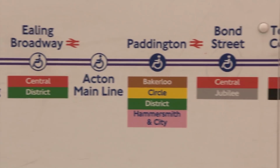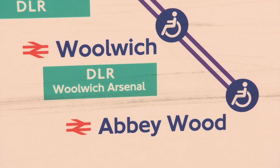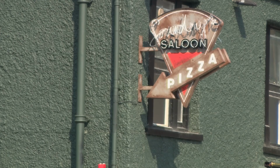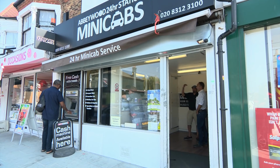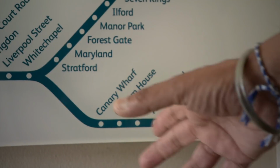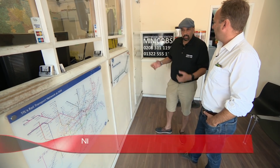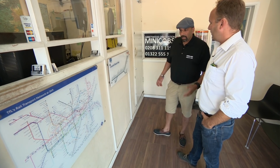Businesses along the line have been telling us they're losing out financially because of the delays. Here in Abbey Wood at the end of the line, this minicab company invested £35,000 on new equipment and employed new drivers. We wanted to show our customers that, you know what, we're ready for it. That's why we got the system in, we've got all this in place. However, everything's just come, someone's put the handbrake on, and we don't know when they're going to release it.